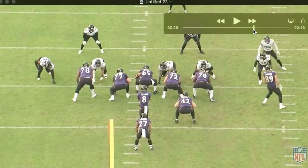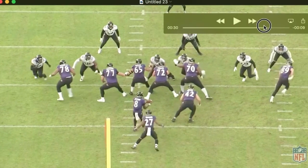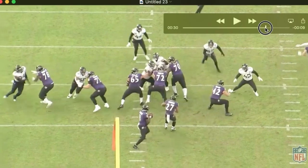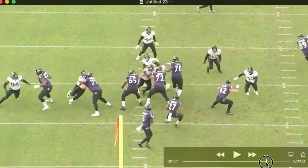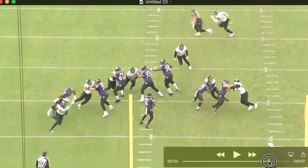This is the deep shot to Marquise. I want to watch what Lamar does here. First thing you'll see him do is kind of eye the deep safety, check him, and then he's going to check Mark's route, and then watch him turn his attention to the outside, right there. Checks the outside receiver, comes back to Mark. And what's interesting is he's got Mark. He's got Mark over it.